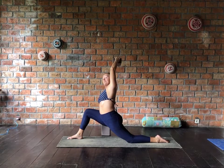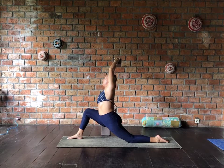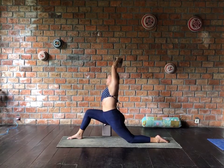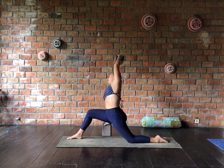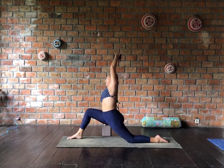So you can insert this sequence that I'm showing you today into sun salutations so that you can get a little bit of an extra psoas stretch. So really press that hand into the earth, lift up and out of the hip, and find a little bit of length. And you can rise up out of this shape. I'm really stretching into the psoas now. I can feel it. And exhale back down.